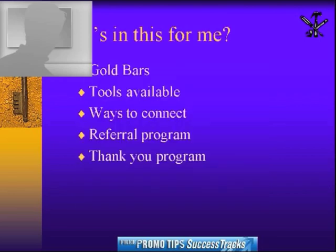So, hey, what's in it for me today? Well, everybody's going to be able to get the tools to have gold bars that they can actually take to the bank. We're going to go over some tools available. We're going to find different ways to connect without using social media. We're going to briefly talk about a referral program and a thank you program too, probably one of the most underutilized tools that are out there today.